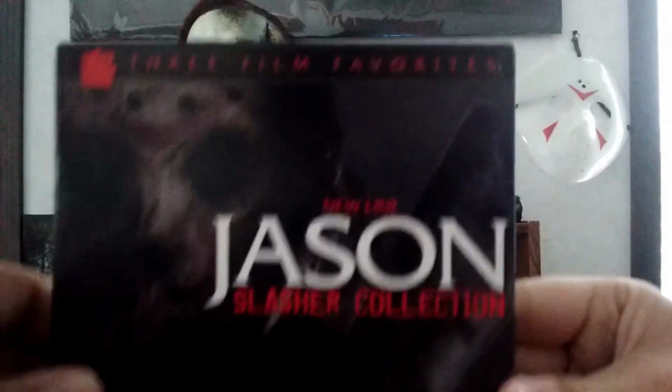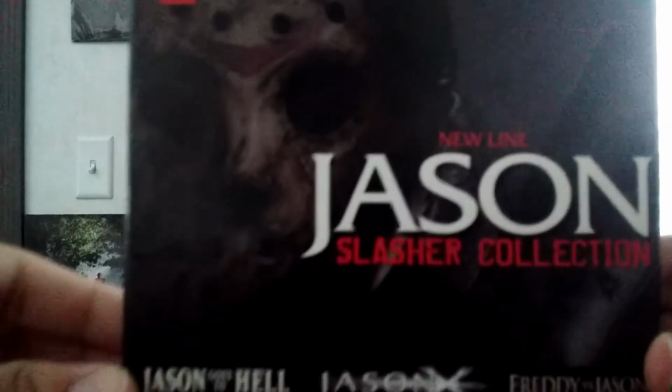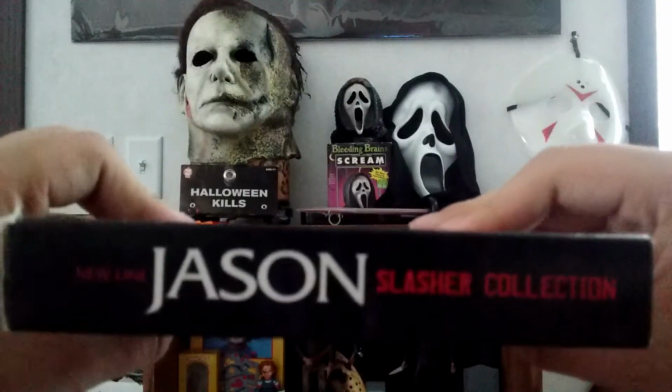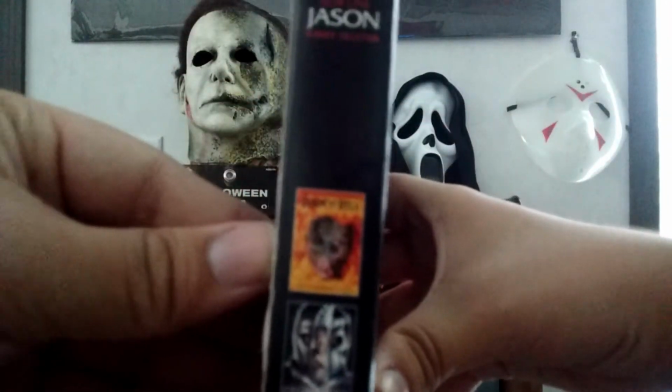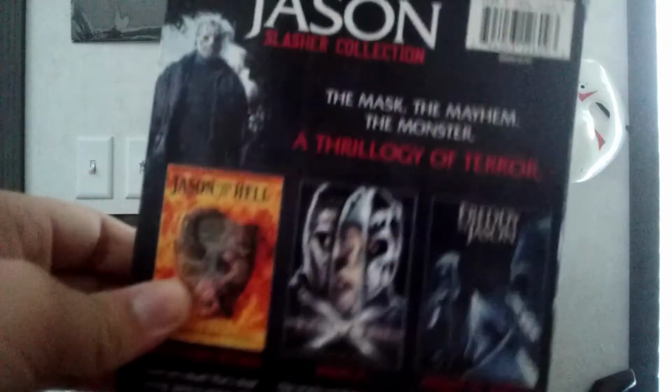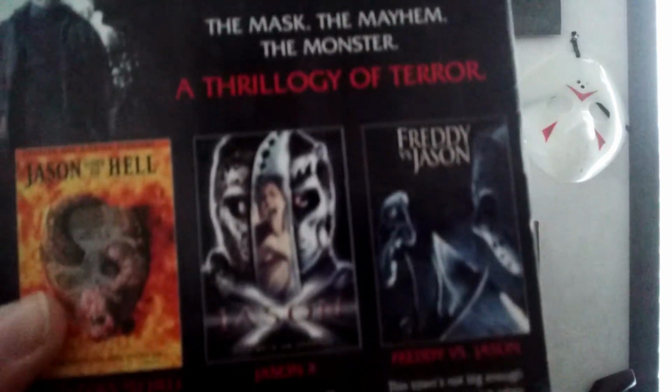Okay, just to add more, here's the Jason Slasher collection with Jason Goes to Hell, Jason X, and Freddy vs. Jason. So here's the front, you can see Jason from Freddy vs. Jason. Here's the top, it says New Line Jason Slasher Collection. Then here's the bottom. There's the New Line DVD, the posters, then the Jason Slasher Collection. Then here's the back, The Mask, The Mayhem, The Monster, A Trilogy of Terror.